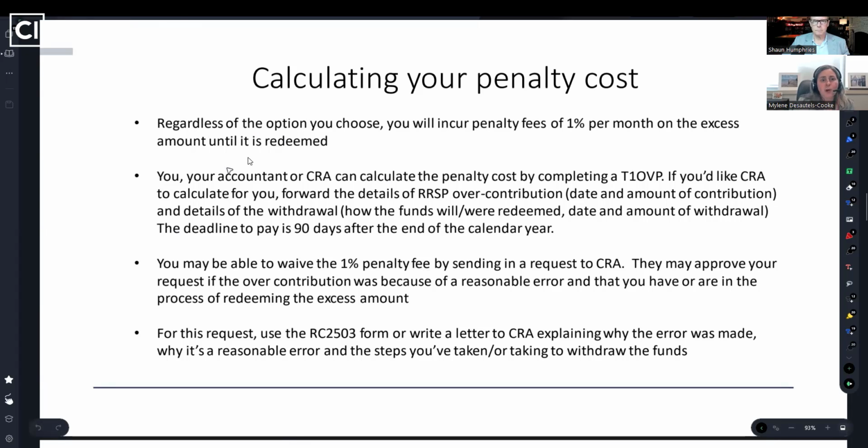So basically, regardless of the option that you choose, either using the form request with CRA or pulling the money out, there will be a penalty of 1% per month on that excess amount until it is redeemed. And one thing to note is regardless of when you redeem it in that month, you're still going to get charged for that month, right? So just know that if you have an overcontribution amount in that certain month, you will get charged that 1% fee. Now, the way that you calculate that fee is by completing a T1 OVP.